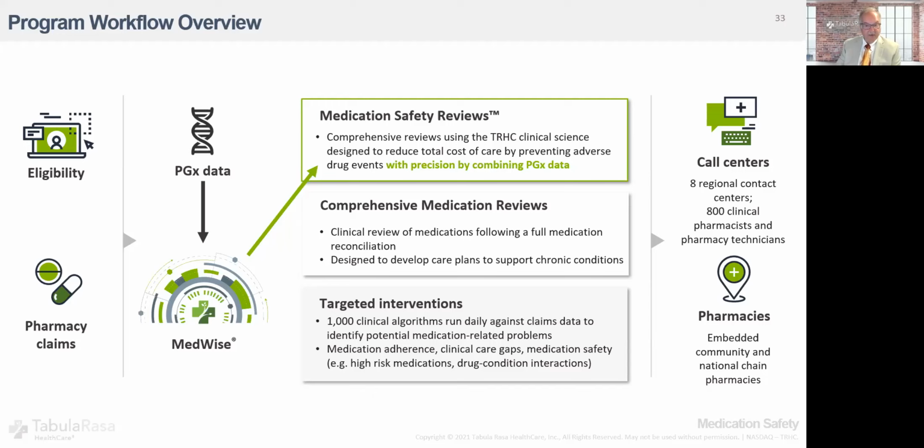We can do this by utilizing call centers and pharmacies. Tabula Rasa has 8 regional contact centers that are staffed by over 800 clinical pharmacists and pharmacy technicians. Many of those are directly associated with a college of pharmacy, so they use pharmacy interns and pharmacists in training in a lot of the capacities. But what's also unique is that we have contracts with community pharmacies across the country. We currently contract with about 18,000 pharmacies. And using our software, we can push those interventions directly to the pharmacy so that the pharmacist can have the intervention with the patient. This is a very important piece of the healthcare delivery system.